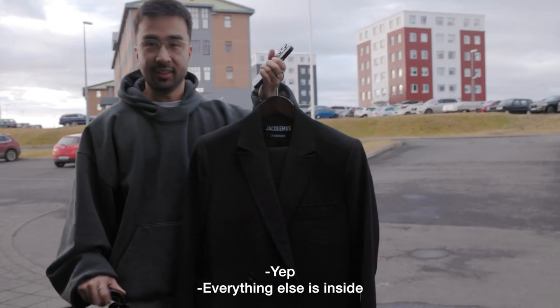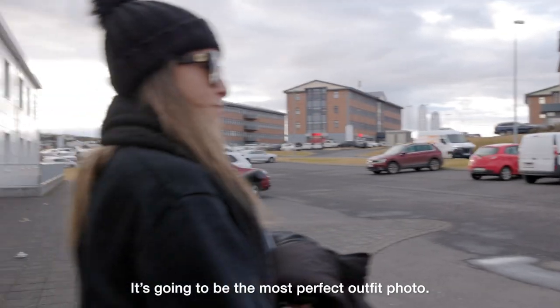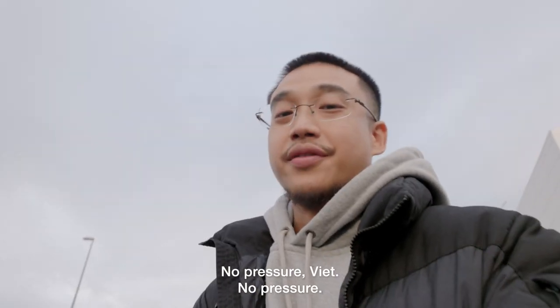We got a suit. Yep. Everything else is inside. Let's do this. The most perfect outfit for this time. No pressure, Viet, no pressure.